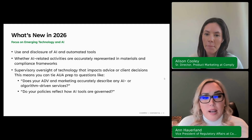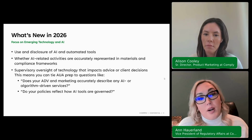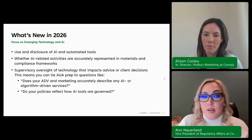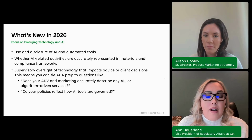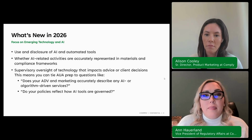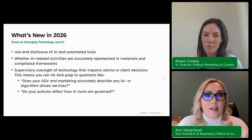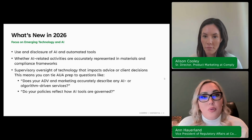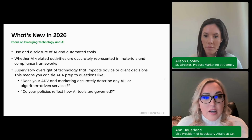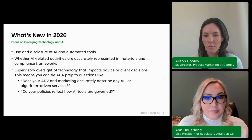And there's the compliance and governance piece. AI related activities can be integrated into your compliance framework, which is great. And policies also should reflect how those AI tools are monitored and controlled and updated. Are you controlling them? Do you have a way to monitor them? Do you have the ability to update anything? And make sure that you understand your supervisory oversight. The SEC wants to see active oversight on all the things, whether it's an AI tool or an XYZ vendor, because it could really impact you and the decisions that you're making for your clients.